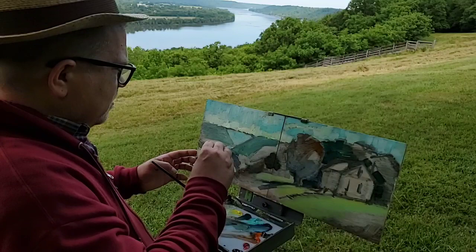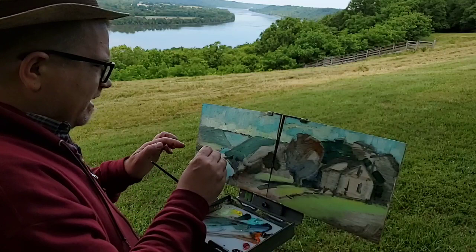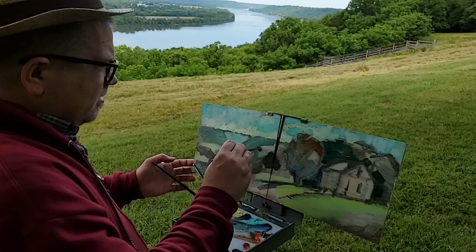Next time, I'll be more prepared. I'll either have the right size panel or an appropriate easel that could hold two panels at once. Now that I'm looking at this, the river extends a little more than I initially sketched it.